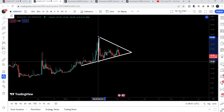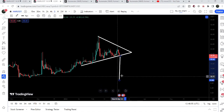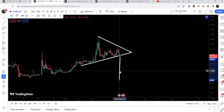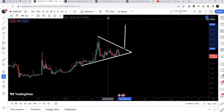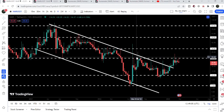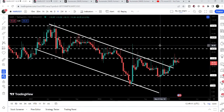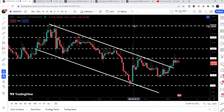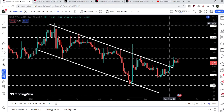triangle. Now, for example, if the price line breaks down the support, then the target to the downside can be here. That will be approximately at $9.20. And in case of breaking out this pattern, the next move can be $32. However, if we move back here on the weekly time frame chart, then we have broken out a very big down channel. Therefore, sooner or later, the price line can hit the target for this down channel that is here at the top of the channel, approximately from $87 to $100.